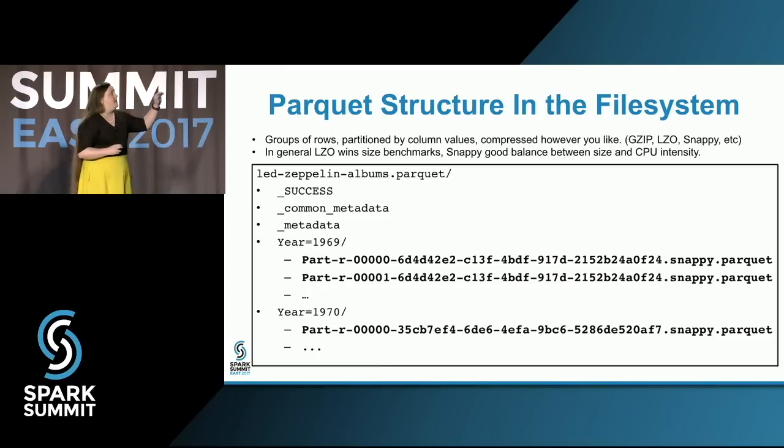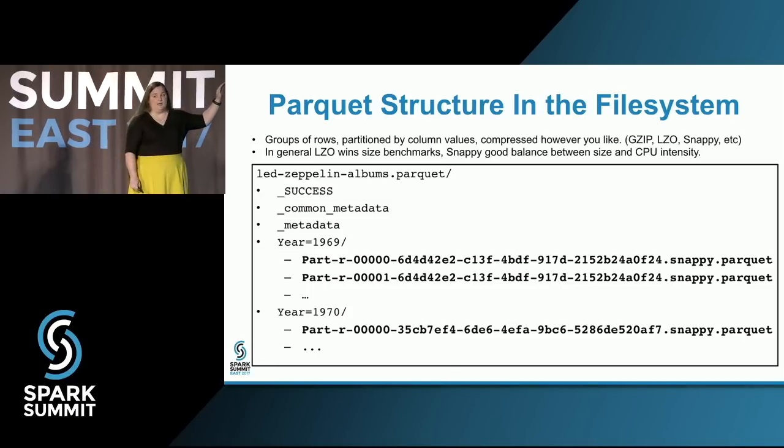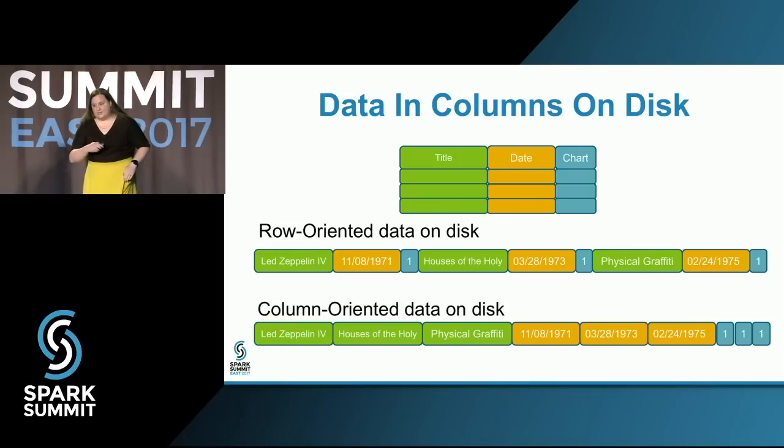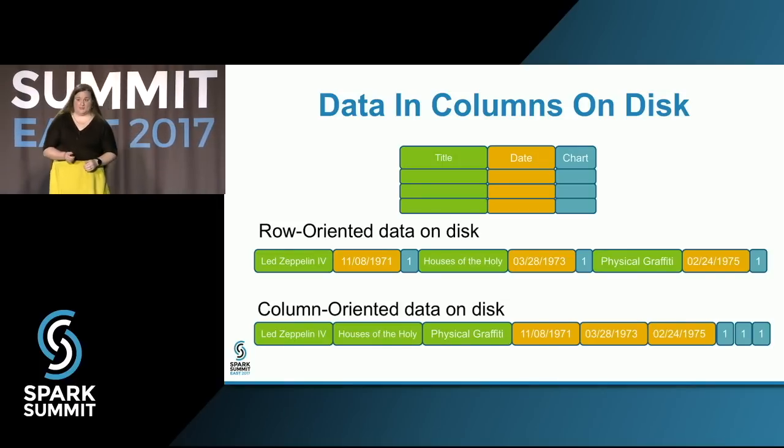I'm faking a partition file here. We'll talk about that later. The meat and potatoes is these compressed files, once again. So this is the high-level view. All the way down in the details, let's talk about what we're doing on disk.